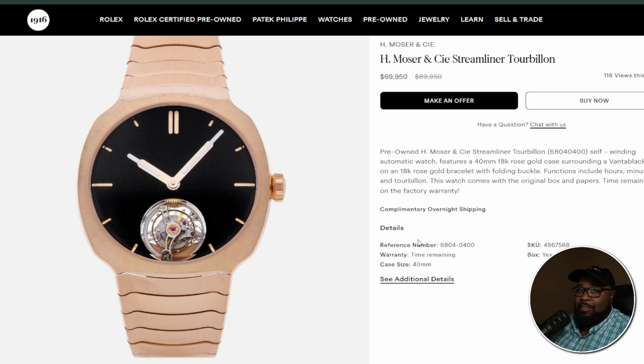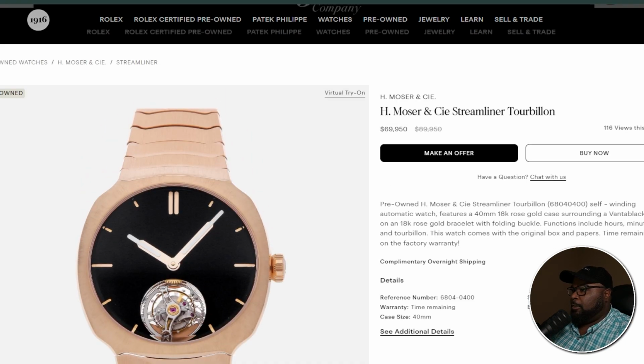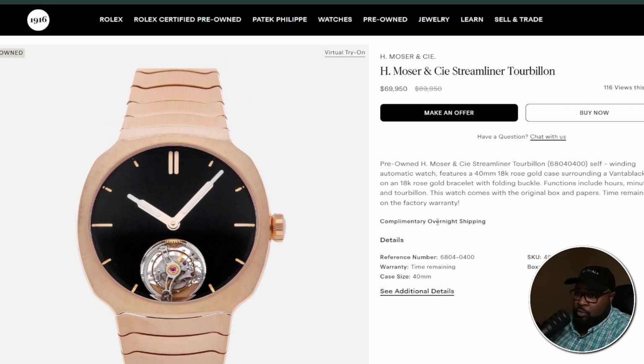The reason I'm talking about this watch today is the price point on this one. If you're looking for a heavy hitter piece, this watch retails for $120,000 US. It's now $69,950. They just lowered it from $89,950. This is the cheapest on the market. The make an offer button is there, so use it. Anyways, give me a call if you want me to help walk you through making an offer or something like this.